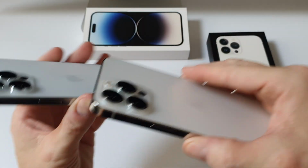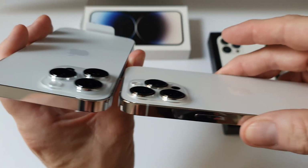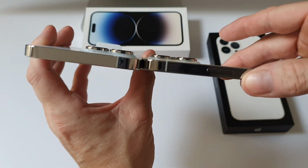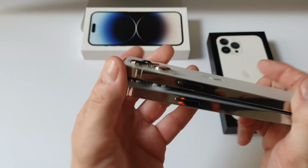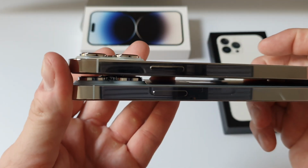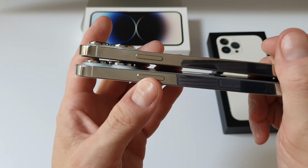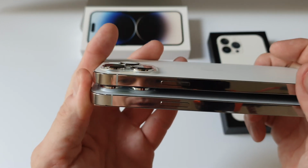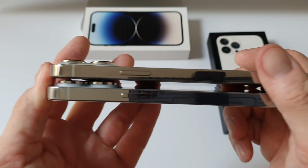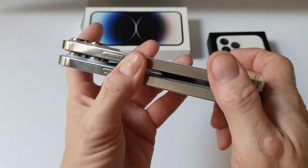So anyway, the camera bump on the 14 does stick up slightly more. I don't know if you can see that. So yeah, that is something worth noting. Going around to this side, and as we can see, the two antenna bands line up perfectly, but the power button on the 14 does sit slightly lower down. So if you have got an iPhone 13 Pro case, it's not going to line up perfectly.